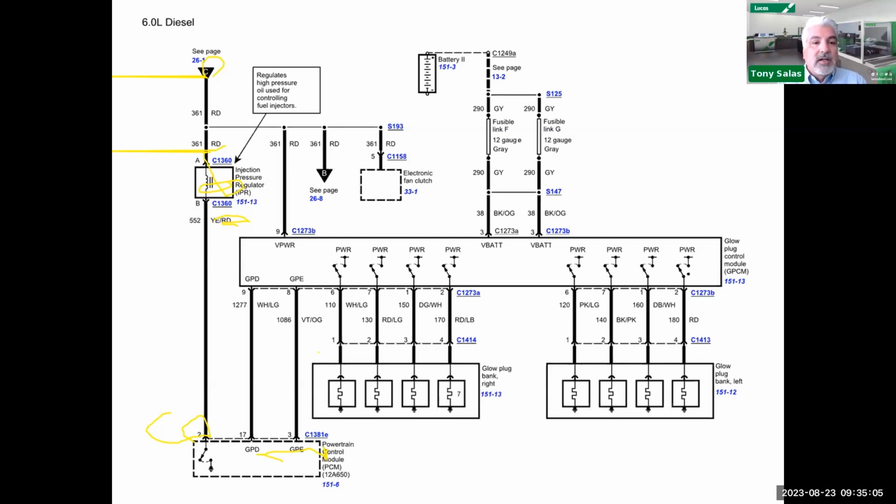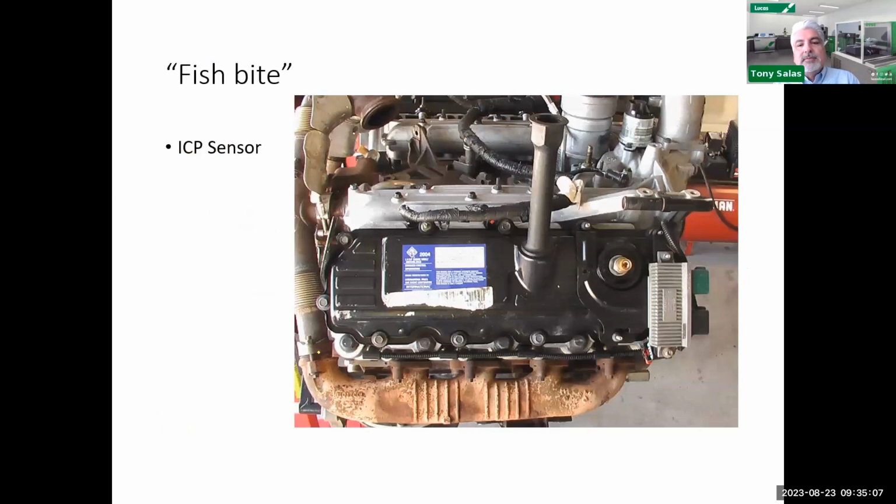So there you go. Okay, so we mentioned the fish bite effect about the ICP sensor. Once again, if the vehicle is assembled, it usually has a glow plug bracket depending on the model, because you're going to find out there are many brackets. You've got one bracket that sits like this, one that sits vertically, and one that goes over the top. 6 liters came in 3 different ways.